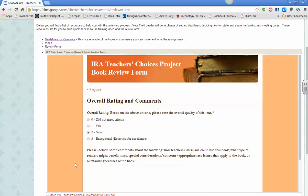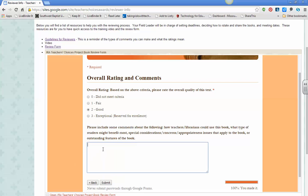It wasn't excellent. Now, the last part, we want you to tell us a little bit about what you think, how you think teachers could use the book, what type of readers would benefit most, special considerations, and those types of things, or outstanding features, or even, you know, if there are some things that are inappropriate in the book, tell us there.